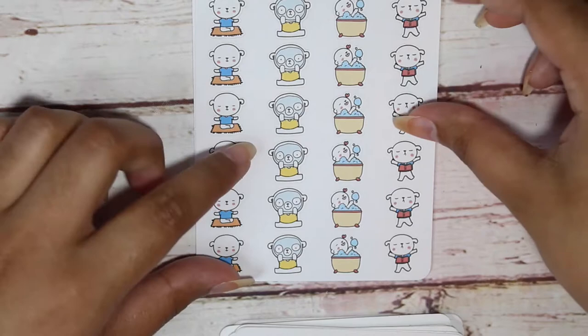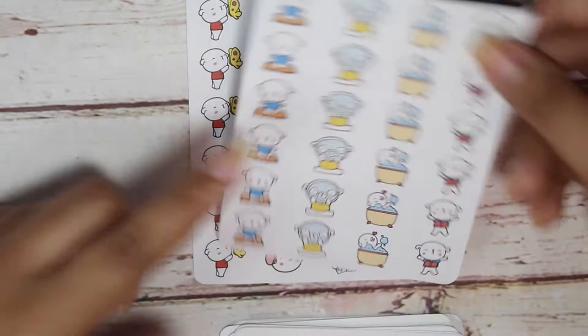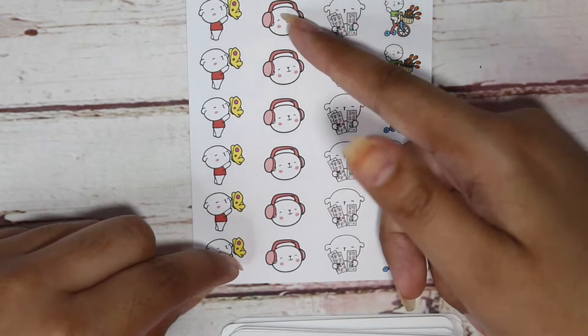This one's supposed to be laying down with their book on their chest because they fell asleep on the grass. So there's that one. And then this one's super cute. Again, it has the one with the stickers on it and then riding a bike. I would use this one for podcasts, or you could even use this one for audiobooks. I also wish this one was a single sheet.